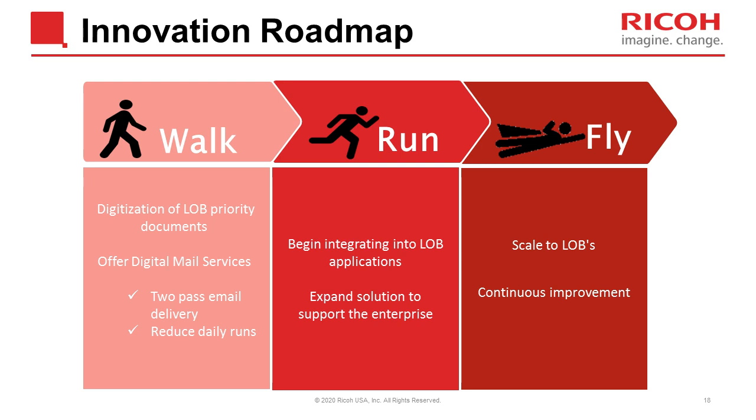And then the run would be beginning to integrate to line of business applications. And again, Ricoh is here to help with this. This isn't something that you need to do on your own. This is something we'd be fully supportive with you.